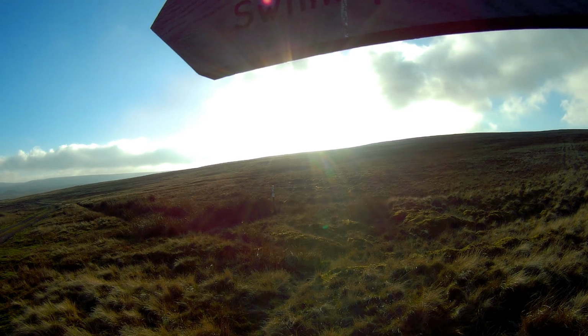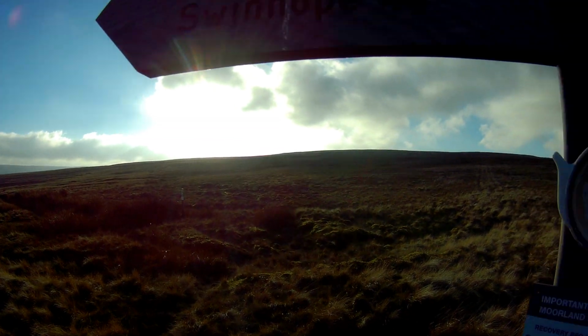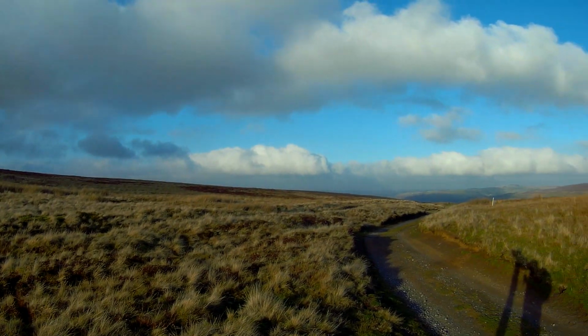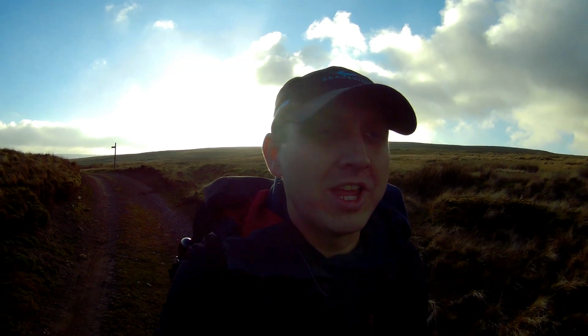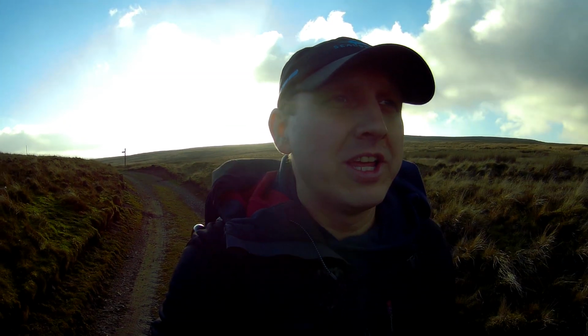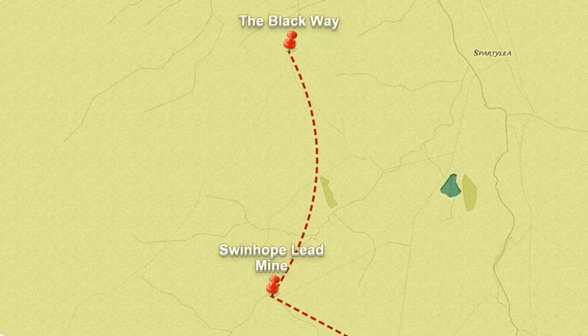The Isaac T trail goes in that direction across the moors, and it goes in this direction too. So this is the Black Way. It's an old carrier's way connecting Coldclough to the Allen Valley. It also forms part of the Isaac T trail. So from here on in, we're more or less following the Isaac T trail. We make one detour to see Holmes Lin, and that's it.